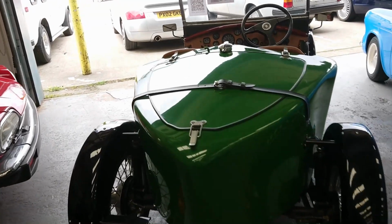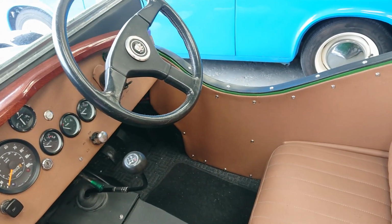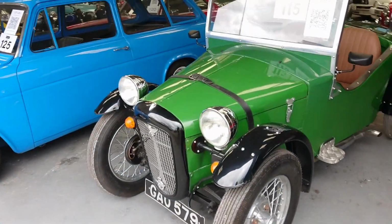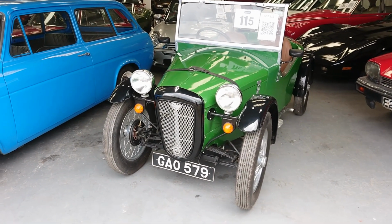£5,000 to £6,000. What's this actually worth? I have no idea. Absolutely no idea whatsoever. Yeah, it looks like a bit of fun. Tyres look all new. I mean, is this the sort of thing you're interested in, viewers? I don't know. It's probably not me exactly, but some of you it might be.